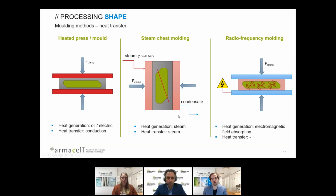On the other hand, for steam chest molding, the heat is generated by heating water to produce a high pressure, high temperature saturated steam, and this steam is passed through the particle foam beads inside the mold, and the heat will be transferred from the steam to the beads. So this method is also suitable to mold parts with the higher thickness, because you can introduce the heat into the core. Similarly, for RF molding, the heat is generated by the absorption of the electromagnetic field in the material. This also has the benefit that the part is heated internally, and it can also work for rather high thickness parts.